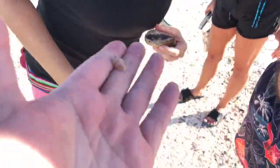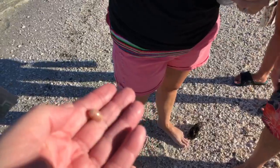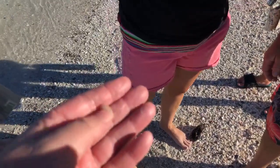Awesome. Awesome shelling today. How you doing this morning? Good. Running late here. You were up bright and early, though. Yeah, I want to show you the little olive shell I found. You said you found a baby? Holy Toledo. Look at that. Oh, that is a little olive. A little tiny shell. Baby olive. That's the smallest one I've found here.